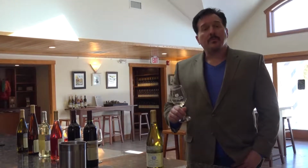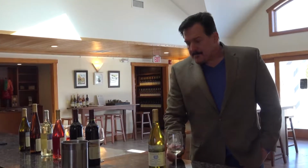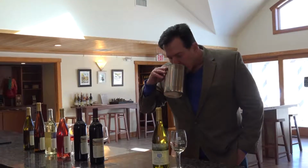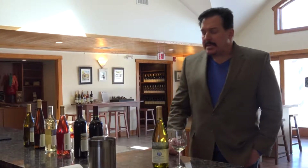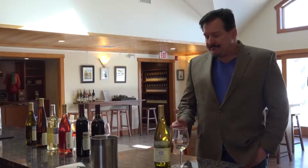The nose on here is absolutely beautiful. Typical of a Chardonnay, you have wonderful aromas of a little lemongrass or citrus. The minerality comes through. There's wonderful flavors of lemon, some tropical fruit, some slight apricot. The finish on it is extraordinarily long.